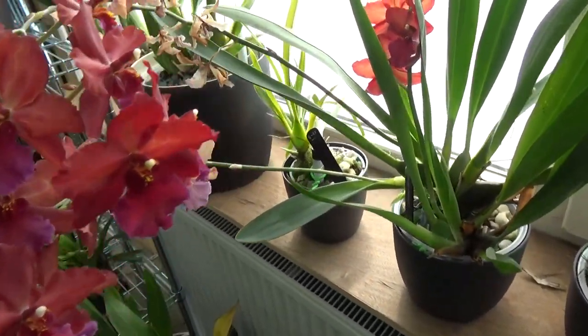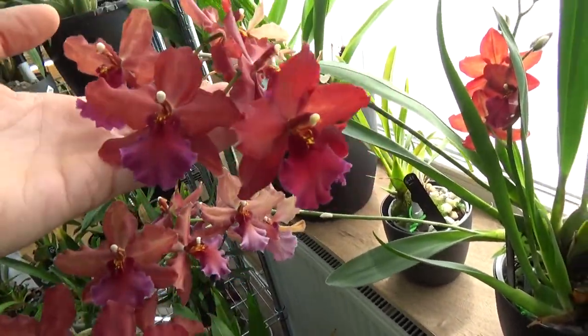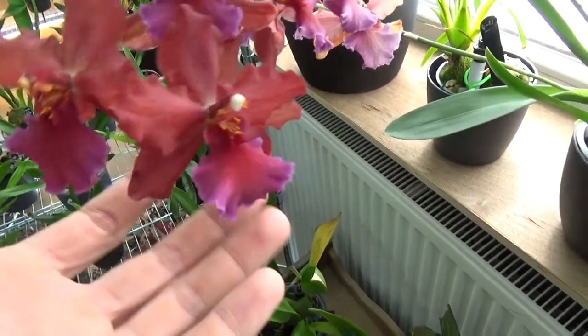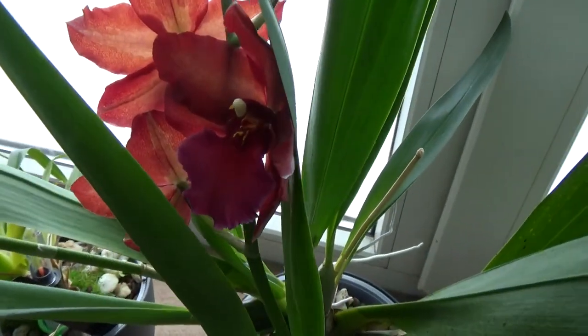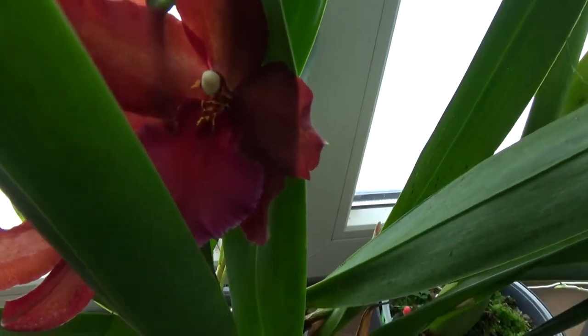And this one, it's not going off. It still has some fresh blooms here. This one has three spikes. It's the Colmenara Alkmaar. A very beautiful one. And it's just starting to open up on these spikes as well. I'm sorry because the backlight is very bright.